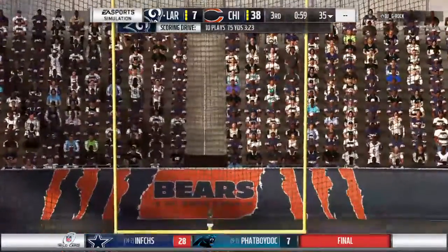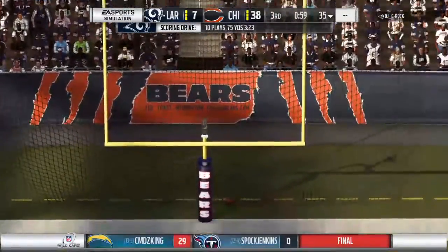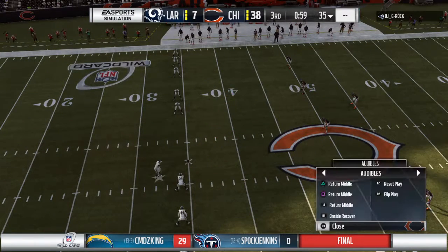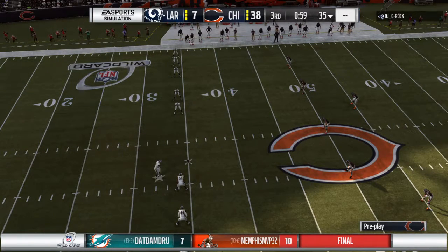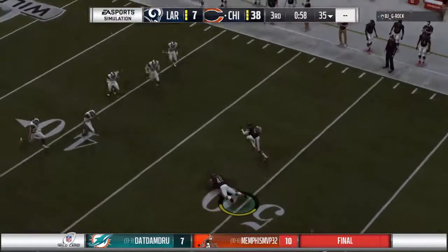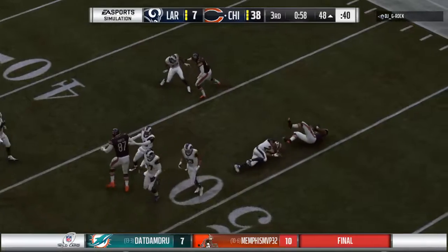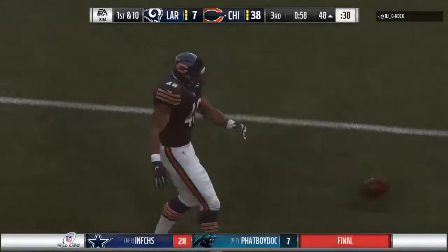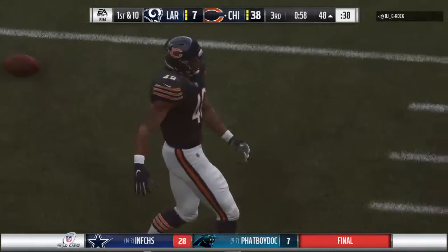Point after, right down the middle. So they do get one score back, but still a long way to go here in the third quarter. And the Bears hands team is able to pounce on it and get the football. The risk reward of the onside kick: when you don't get it, the risk comes out to play, and here they gave up great field position.